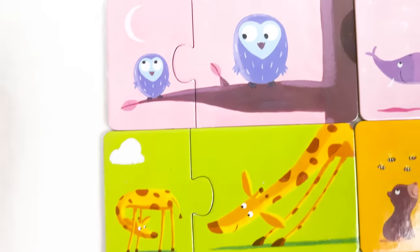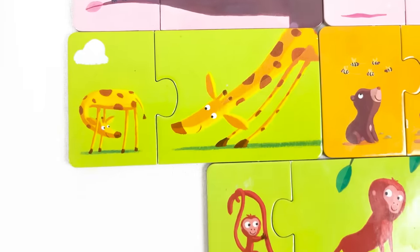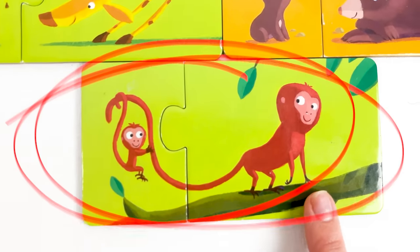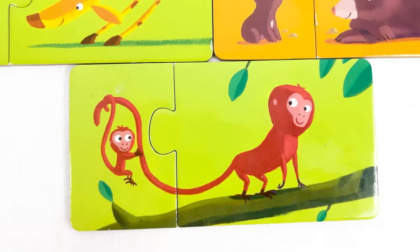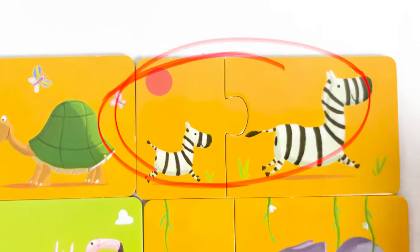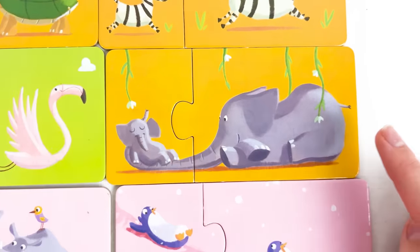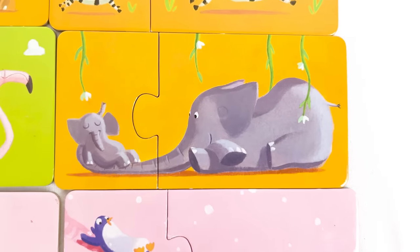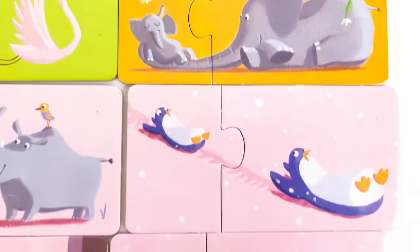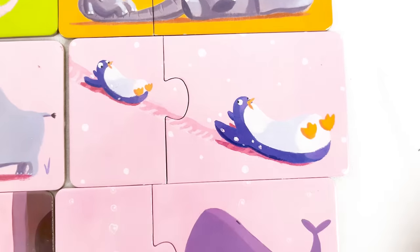Yay! Then we found the giraffe and the baby giraffe. Then we found the monkey and the baby monkey holding on his mother's tail. Look how funny. Then we found the zebra and the baby zebra. Then we found a sleepy elephant and the baby elephant. Shh, quiet. Then we found the penguin and the baby penguin sliding on a slide.